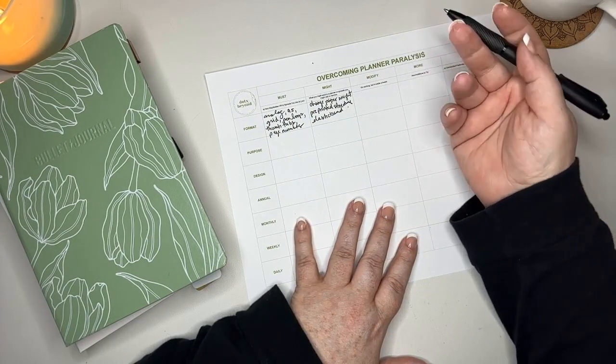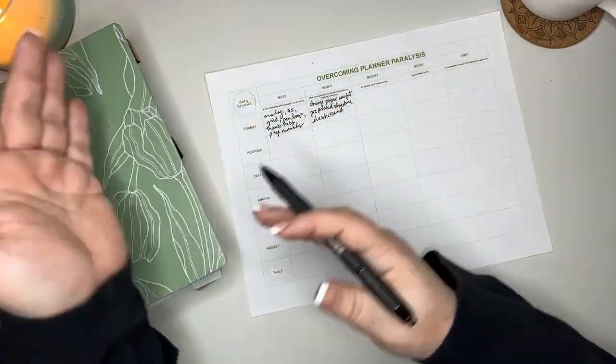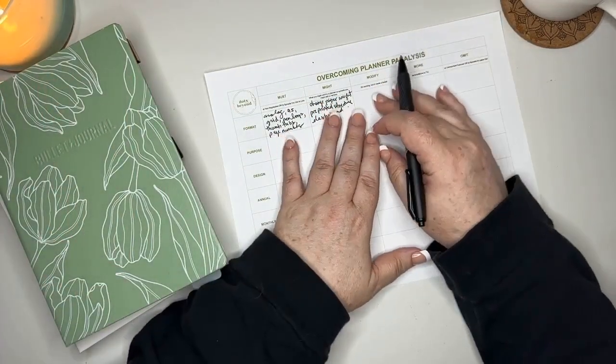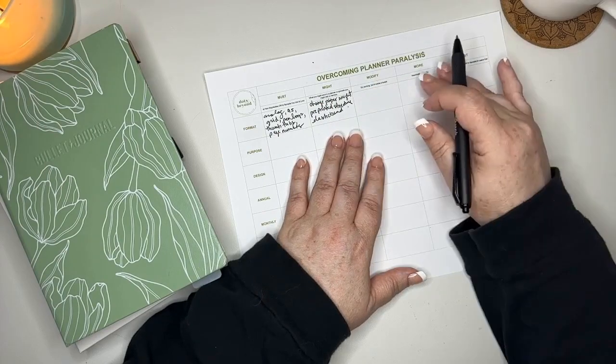So modify, there's really not a change because I'm not moving from a digital system to an analog system, or I'm not moving from analog to digital. So I don't really have anything that I'm ready to put in modify yet. More.